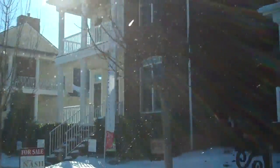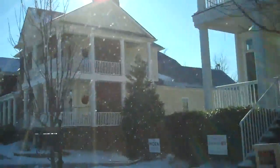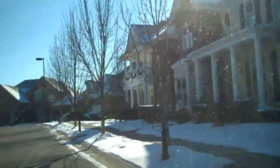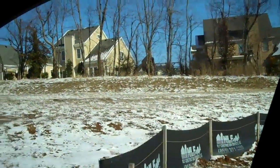There's the model one right there. I just think it's kind of neat. Gives people an option of what they want to do. Here's a few of the remaining lots.